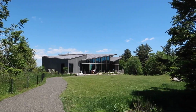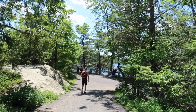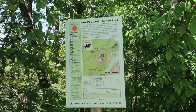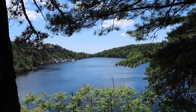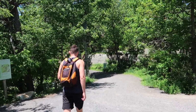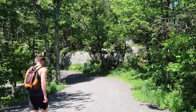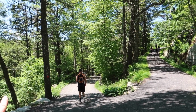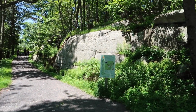The visitor center is here, and now we are just walking on this gravel pathway down to Lake Minnewaska to start off our hike. We just checked out the view, and now we are going right from that first gravel path we're on. So we have the red path that we're staying on the left, and then on the right, looks like this says Sunset Carriage Road.